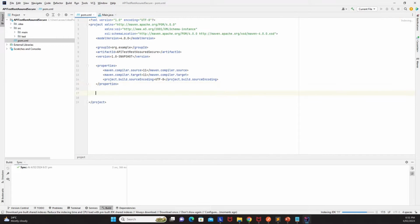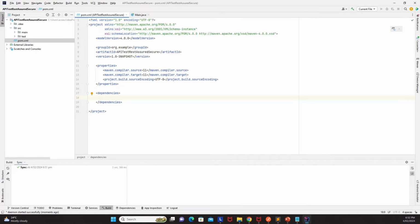Now I'll come to pom.xml and create a tag over here, which is dependencies. And after that, I'll create another tag, a closing tag in fact, which is dependencies. So this particular section will contain all the dependencies that we want our project to contain. Okay, so now we have to add Rest Assured.